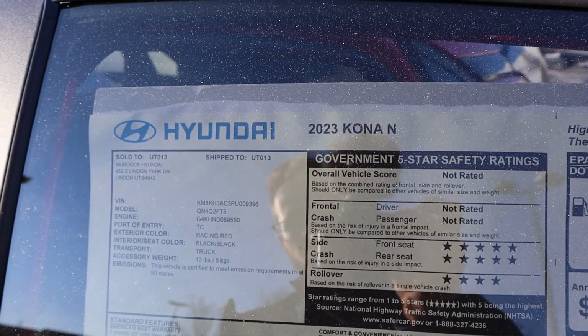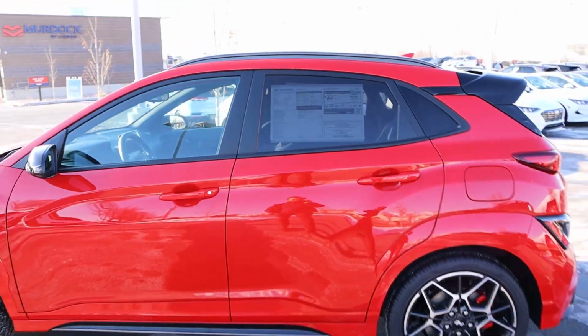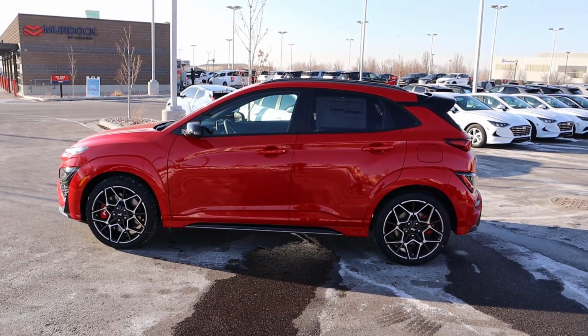So here's our window sticker for this Kona N, and it still has Hyundai's normal warranty on it, even though it's basically a race car. Total MSRP $36,420, which, you know, for a hot hatch in today's world is very affordable. Let's see how it drives.